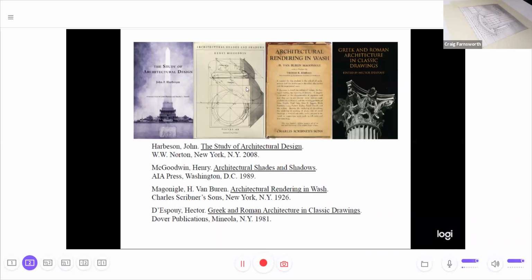McGoodwin's book really is also excellent. It's republished by AIA Press. McGonigal's has been out of print for a long time, but I think you can get it on Amazon as a reprint, which means basically they make a Xerox copy of it for you. But it's not really about the pictures. McGonigal's book is about the text. And so the Xerox probably is fine. I've not purchased it that way, but it probably is okay.